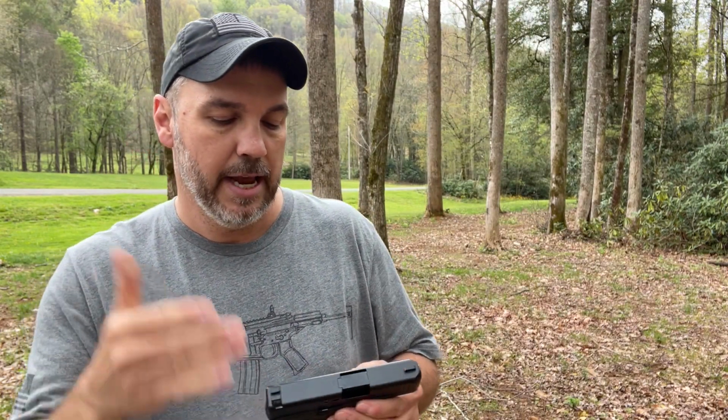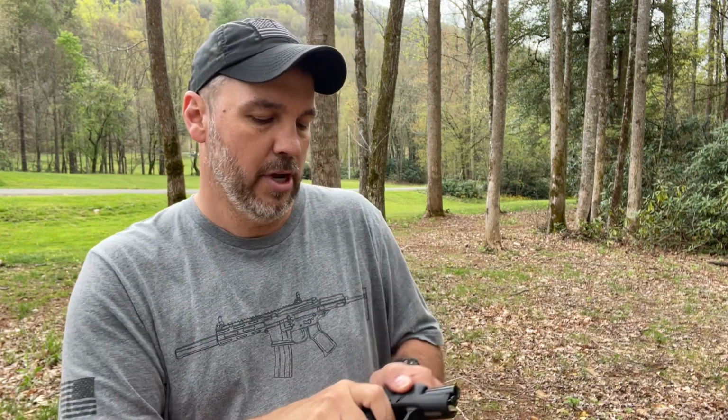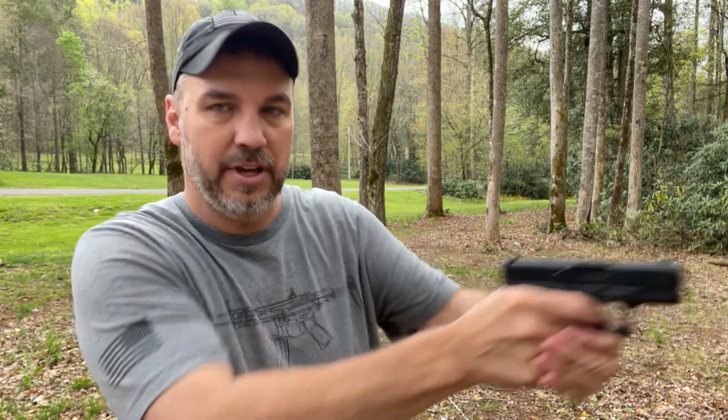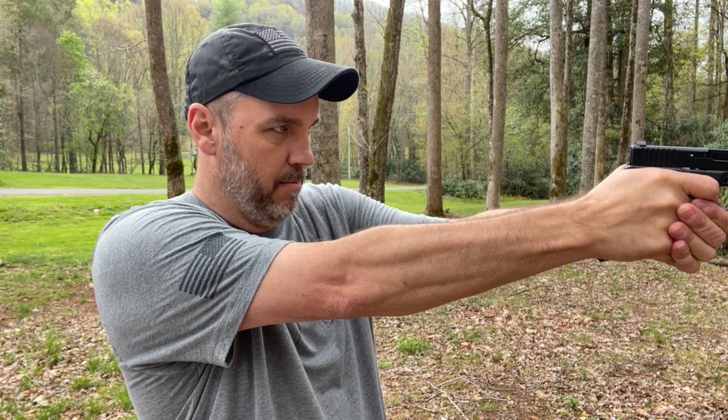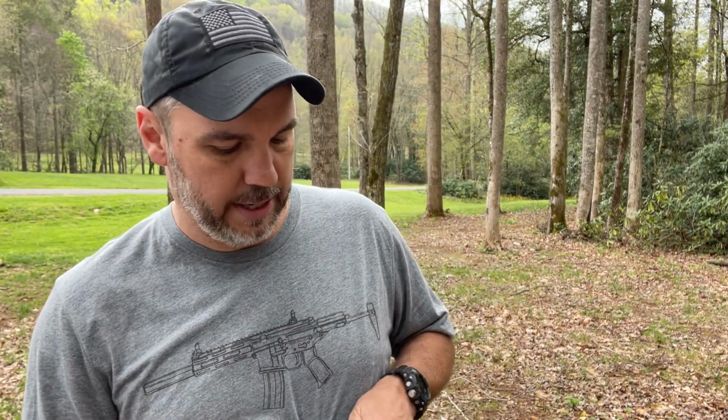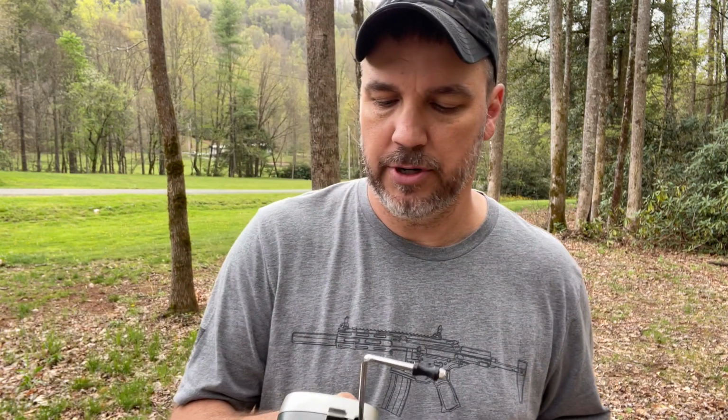I will say that the Gen 5 triggers do seem better than the Gen 4s. Every Gen 5 I've had seems better than Gen 4. They actually seem better than the Gen 3s. I actually have a scale right here. I want to check this because the more I feel that, it feels light. I don't know. All right, I have my Lyman gauge right here. So let's just see what it is.